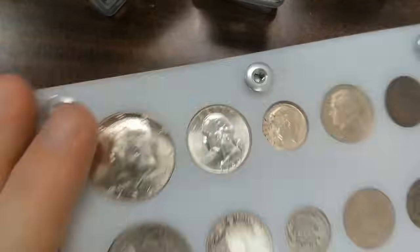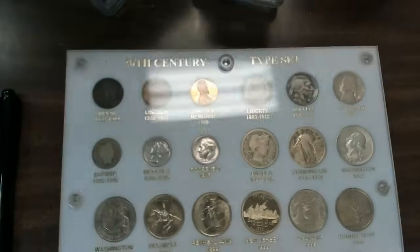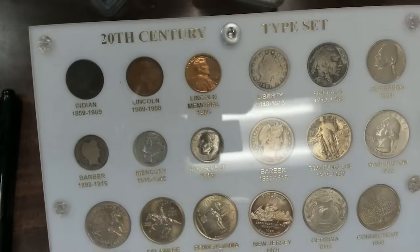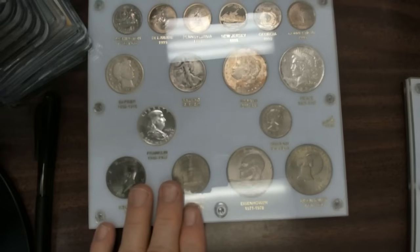And that's a nice looking $50. 1875. And no mint mark, so it's a Philadelphia Mint. I hate saying no mint mark. It's Philadelphia Mint. That's what it is. Say what it is. Then we have the 20th century typeset. This is an impressive set. You can see it all here. It's hard to see it all at once.